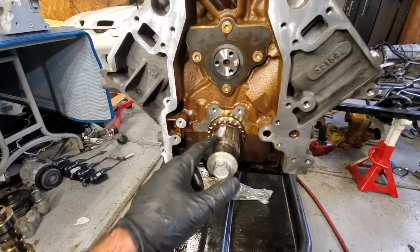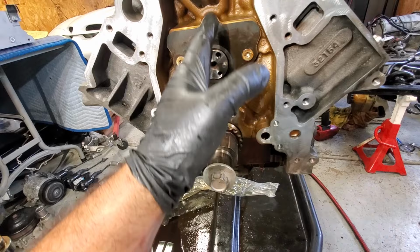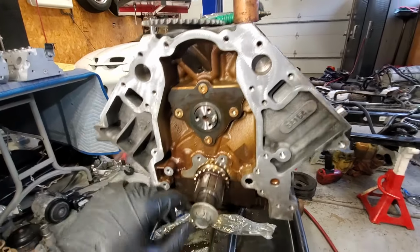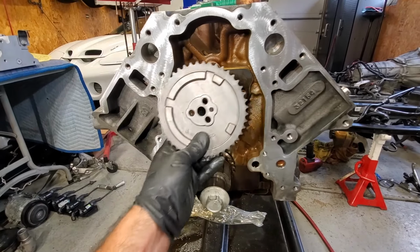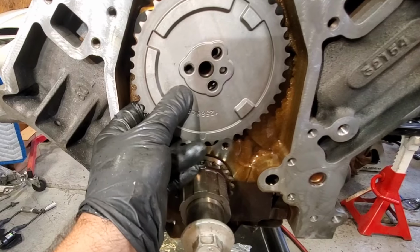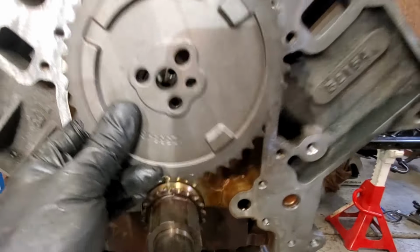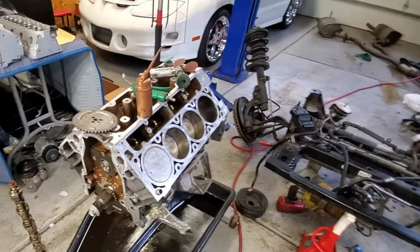So a couple things. We have the little dot here on the crankshaft sprocket in the 12 o'clock position pointing up. So we have top dead center on cylinder number 1. And then if you put this little dowel to the right on the camshaft, it'll kind of get you in the ballpark of where you need to be with this cam sprocket. So see this little marking here? That needs to be in the 6 o'clock position, and it needs to go dot to dot with the crankshaft sprocket.